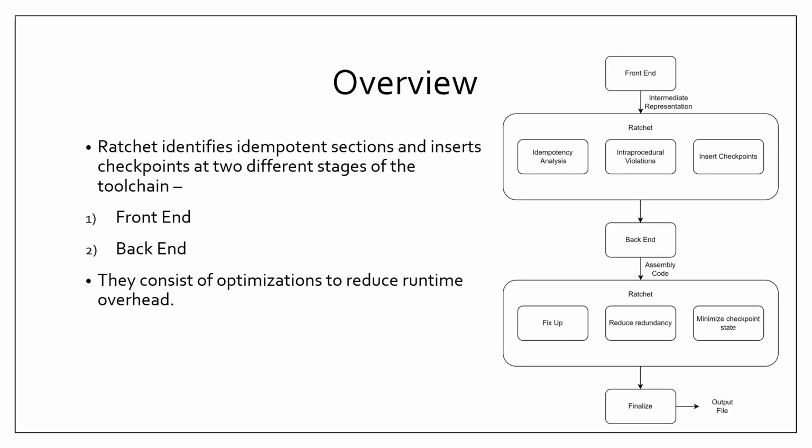So let's understand how Ratchet is implemented. Ratchet identifies idempotent sections and inserts checkpoints at two different stages of the toolchain. A front-end intermediate representation level pass detects idempotent section breaks by tracking loads and stores to non-volatile memory that may alias. This top-level pass inserts checkpoint placeholders that are eventually passed to the backend, where machine code is emitted.